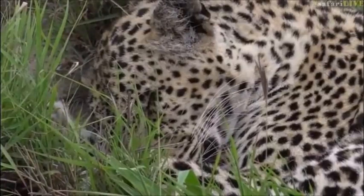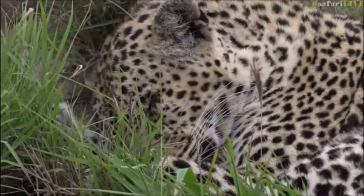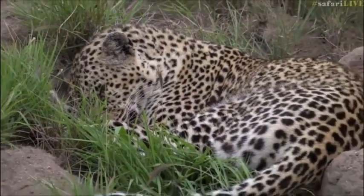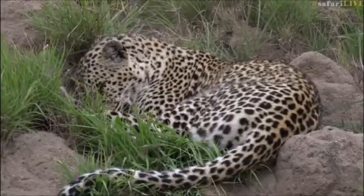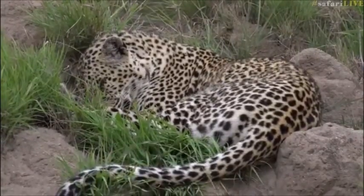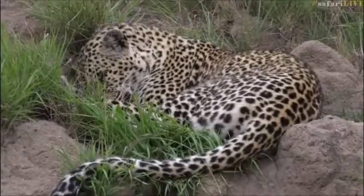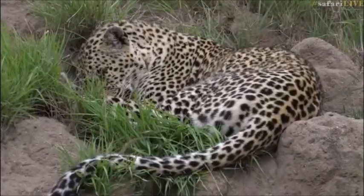Bok and Tom would like to know, how much does Karula weigh? So she's a female, she's quite a small female. I would say she's around 30 to 35 to 40 kilograms, so around 90 pounds, maybe a little bit less than 90 pounds. Between 90 and 100 pounds, I think, is a safe estimate for a leopard of her size. Not the biggest, but not the smallest either.